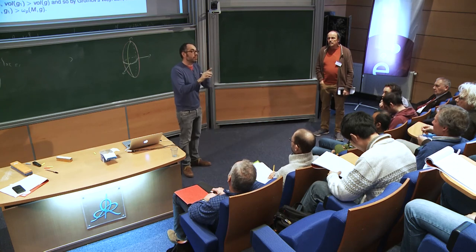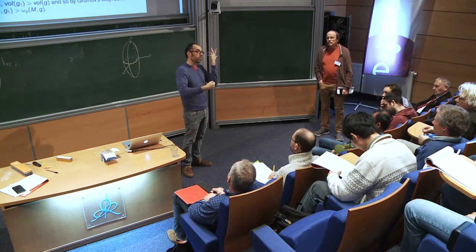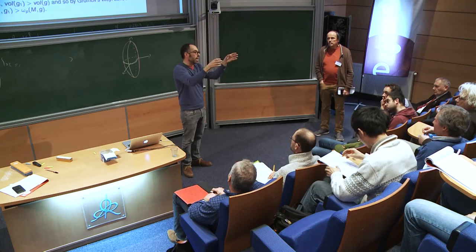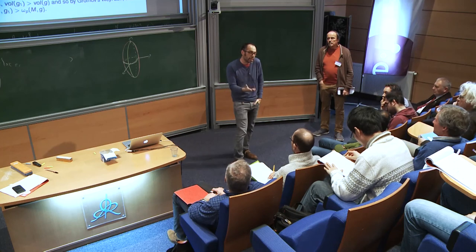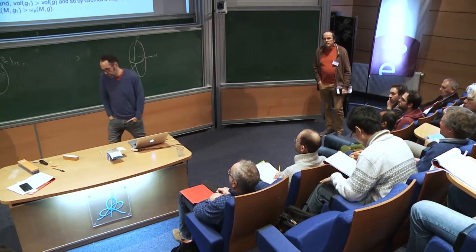Having something with Morse index P means that you have P directions in which you can decrease the area. The picture I have in my mind is P necks: if you have P necks, you can pinch them and decrease the area in P directions, so you should have genus P. But that's not proven. That is the hope.